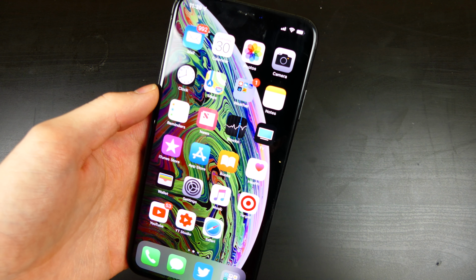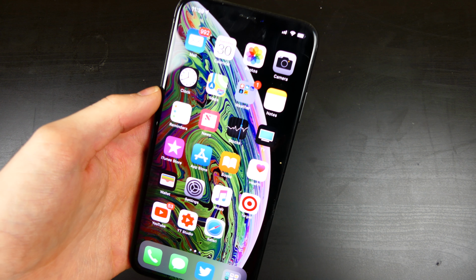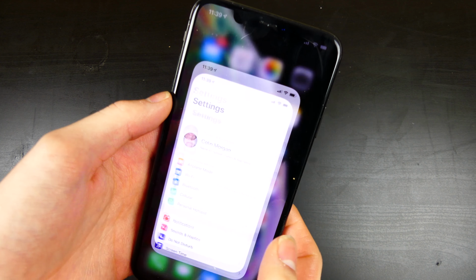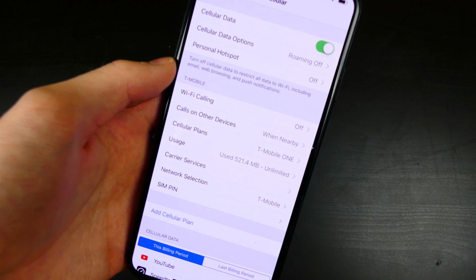We see 70 new emojis in iOS 12.1. Group FaceTime has been added, so you can FaceTime with up to 32 people, which is a really nice feature if you do a lot of conference calling and stuff like that. One of the biggest features that we are seeing in iOS 12.1 is the eSIM support.